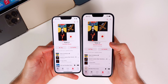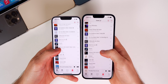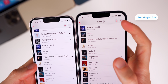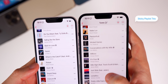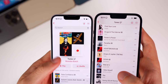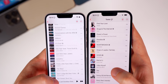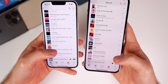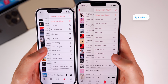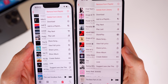Also, if we go into the music application and go into a playlist and we start scrolling down on the playlist, you will see up top that the name of the playlist is now sticky on this bar right here, and it follows down with you as you go down the playlist, whereas before you could not see the name of the playlist as you scrolled down. So a minor change, but one that I like. Also, we have a new glyph icon. If we tap right here on these three dots, and if we look next to view full lyrics, you will see a minor change there in the glyph icon to the right.